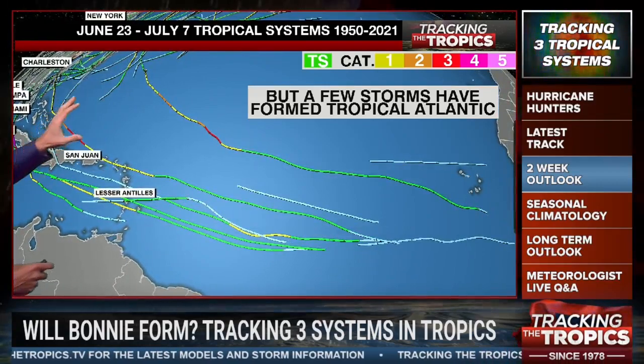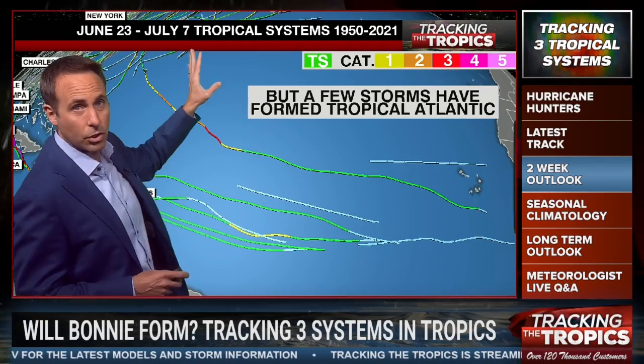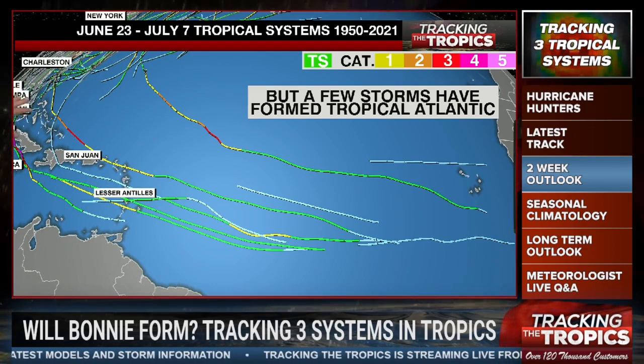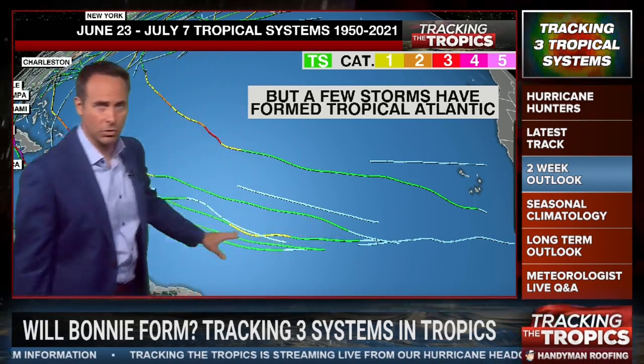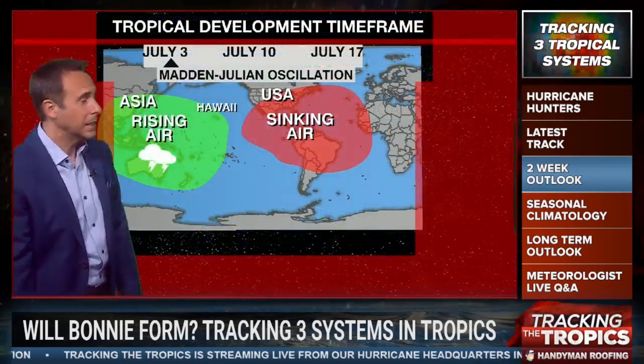But that is not necessarily the reason why we're not going to see much development after these systems, by the way. Notice that this time of year, so the end of June and July, most systems form in the Gulf of Mexico. You can see them all there. There are a few that form out here in the intertropical convergence zone and then move into the Caribbean, and so that's what's happening now.